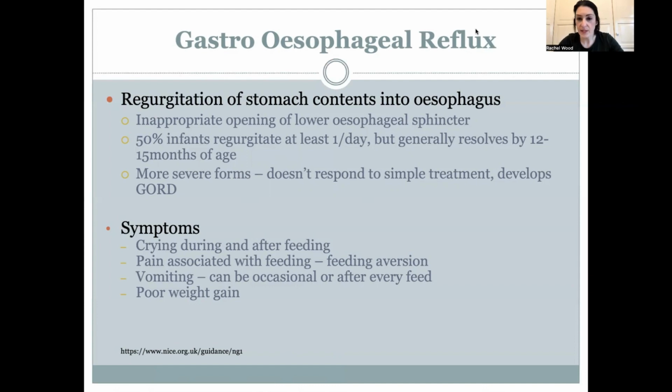It's because infants at such a young age have an inappropriate opening of the lower esophageal sphincter. As you get to adults, this closes and opens more appropriately to keep the acid and the food in the tummy, but this hasn't yet formed in infants this young. 50% of infants will regurgitate at least once a day, and this will generally resolve by 12 to 15 months of age. But there are more severe forms that don't respond to simple treatment, and they develop gastroesophageal reflux disease.